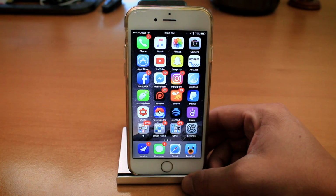So there you have it. Those are 10 things I like about iOS 10. Now, obviously, I'm just scratching the surface because there's a lot more to feature throughout iOS 10. There's a lot more to experience, I should say.